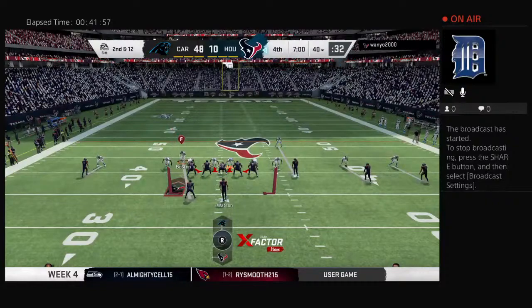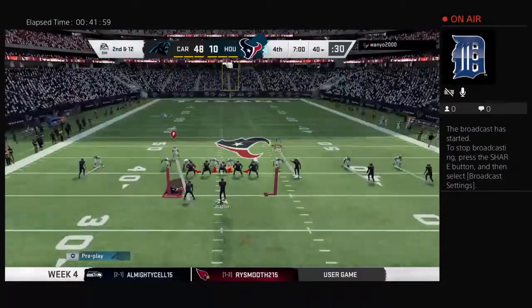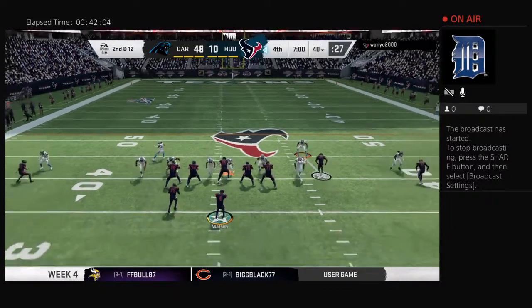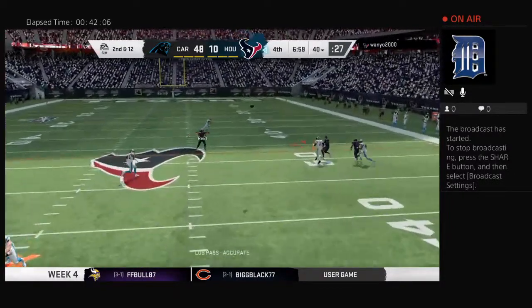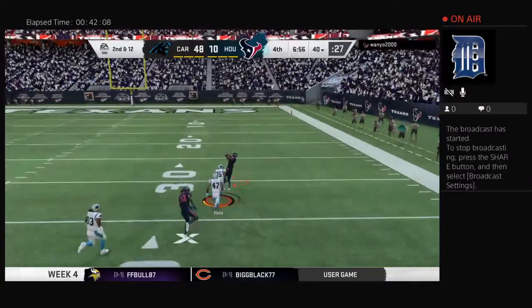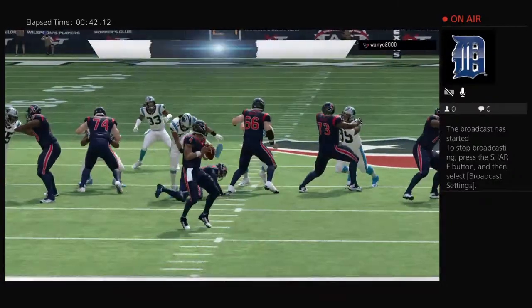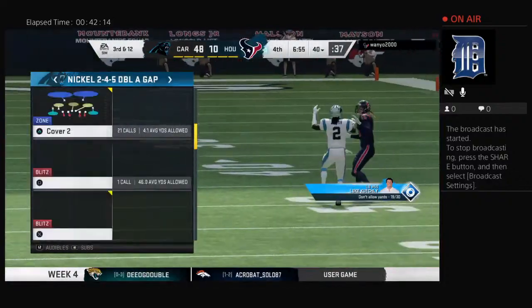Not today. 54. Check Mike, 54. On 2nd and 12, Watson. And this one incomplete. Too much contact to hold on to that one, and it's third down.